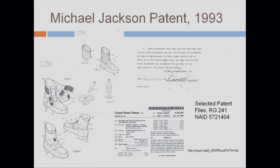There's a Michael Jackson patent. And this was done in 1993, I think. Its full title is The Method and Means for Creating Anti-Gravity Illusion. You can see from the drawings, it all involved a boot that Michael Jackson and dancers would wear when they were performing Smooth Criminal from 1988.